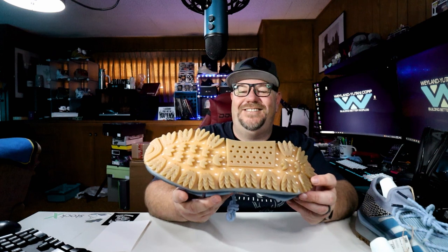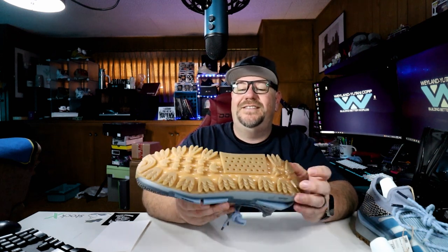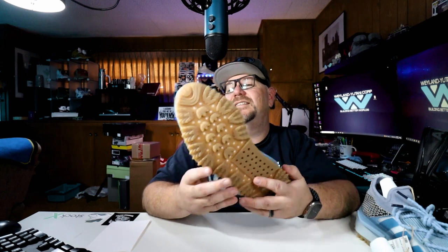So if you haven't tried on a pair of these yet, this looks like it wouldn't be comfortable, but it's actually one of the most comfortable shoes that Adidas makes. Definitely the most comfortable NMD by far. But yeah, it looks funky. It looks almost like a turf cleat. And you probably could use these as a turf cleat if you really wanted to, but it is comfortable for how it looks.